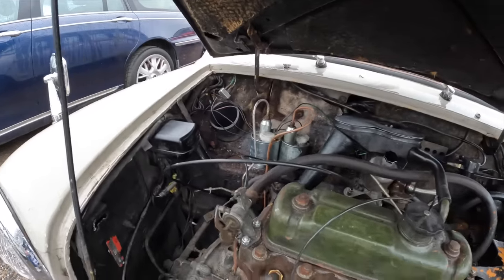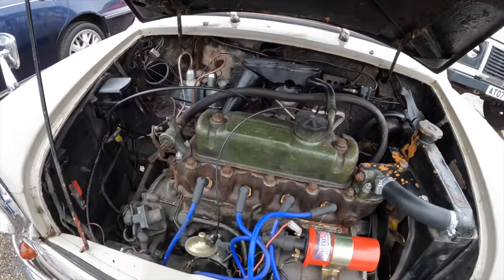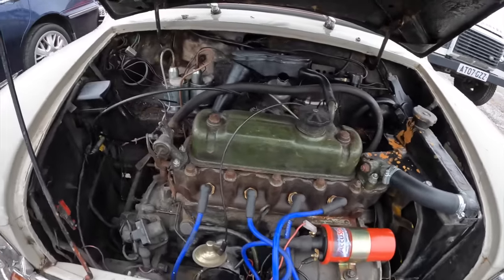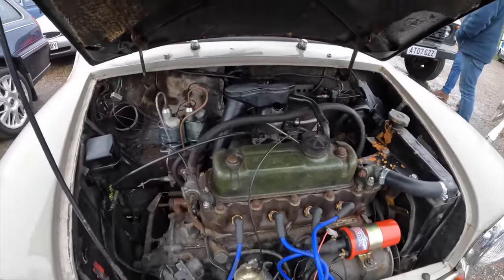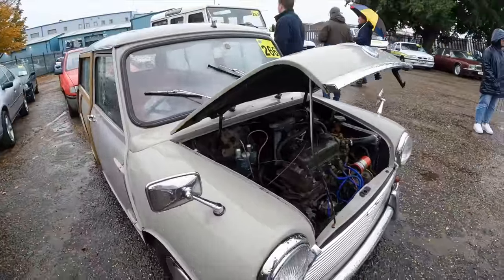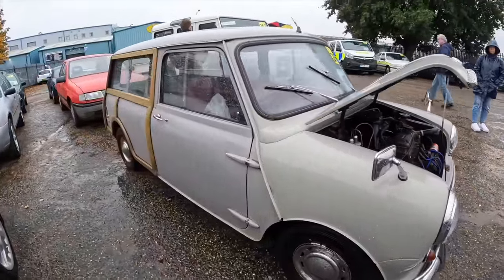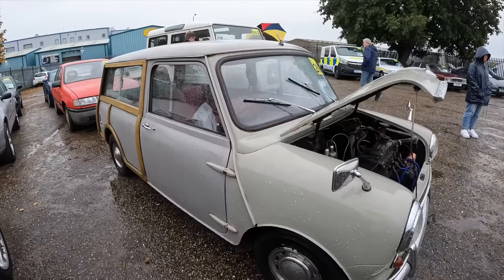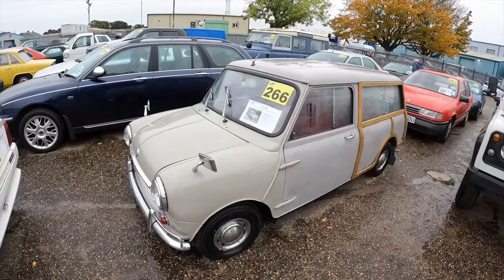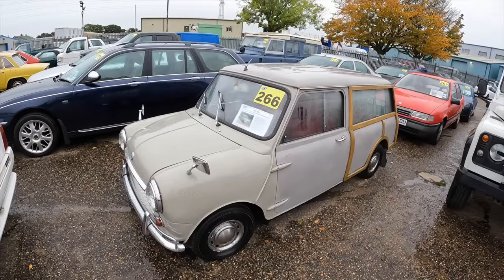I've just opened the bonnet to reveal the engine. Now, this has had lots of work and parts fitted to it recently, including a new ignition coil, leads, plugs, four tyres. It's had brake overhauls. Lots of work gone into the mechanical side of this Mini. The only thing that is really letting it down is the paintwork, I'd say, but a new paint job and I think it'll be looking brand new again. Anyway, today the estimate is £3,500 to £4,500 on this Morris Mini Traveller.